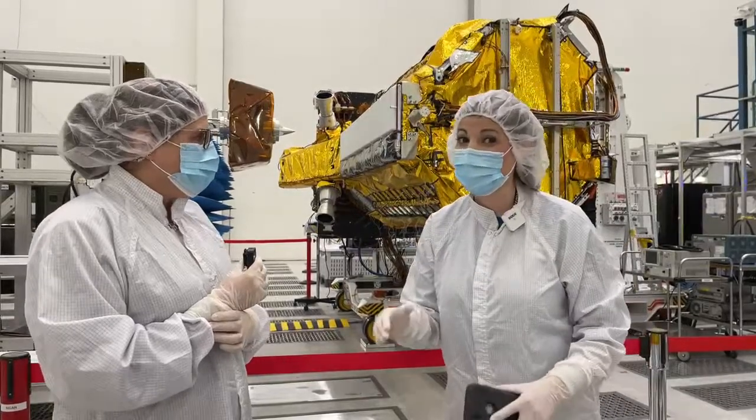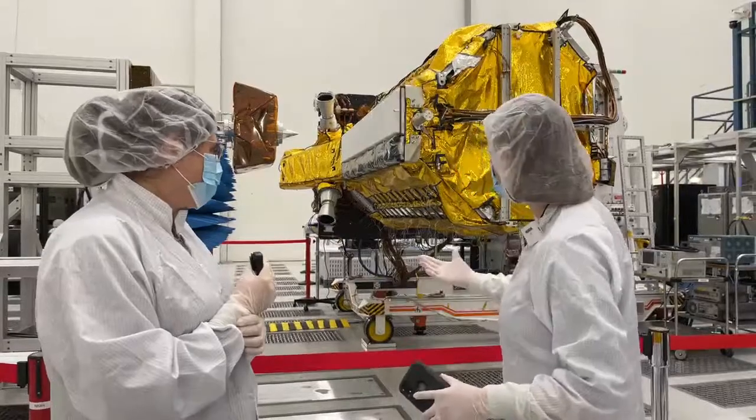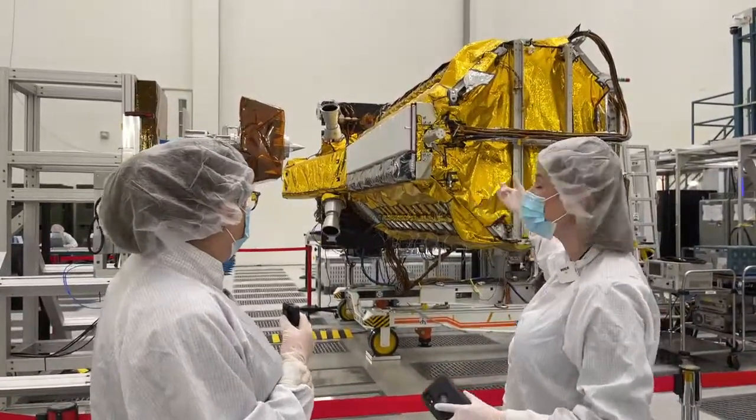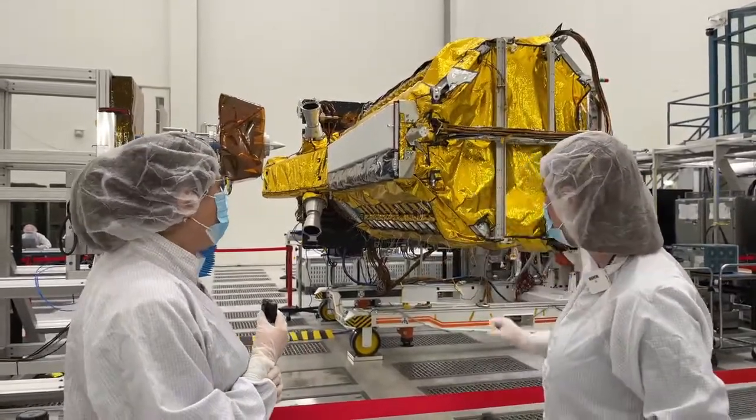So I know people at home are like, okay, let's talk about the instrument, right? Absolutely. This is really cool. So can you point out what exactly it is that we're looking at here? It's considered the scientific heart, which Sue talked about a little bit, but just point out some really cool things to folks at home.